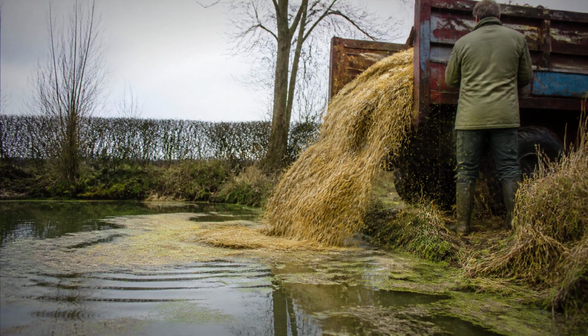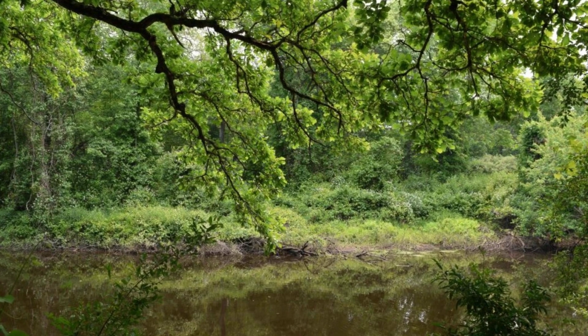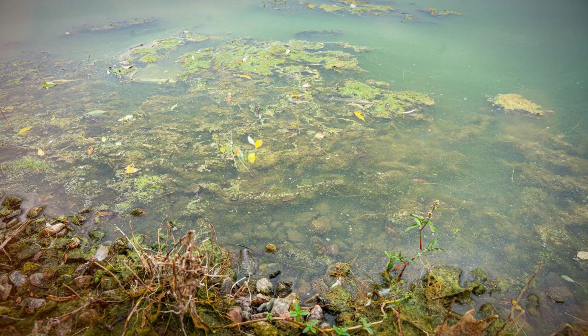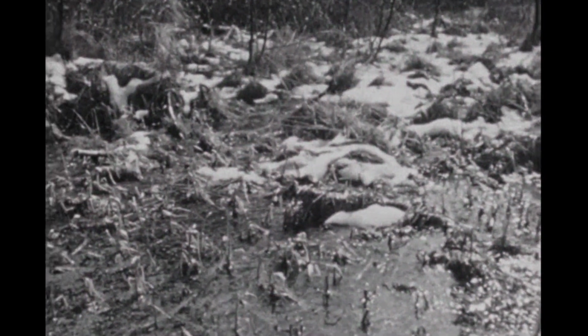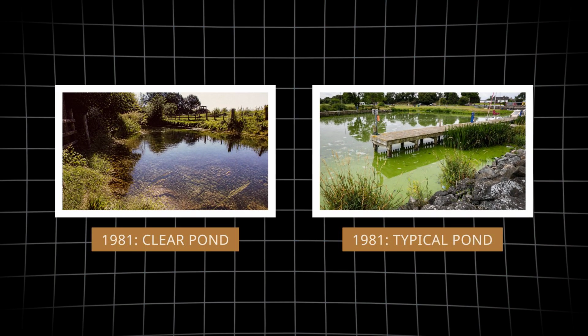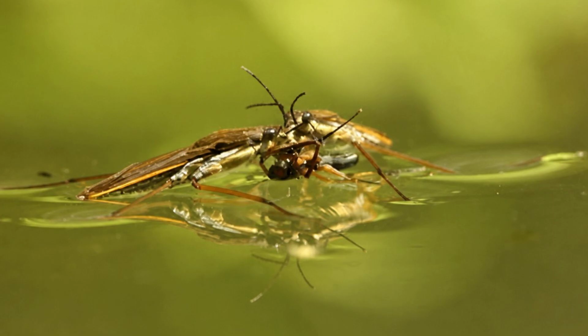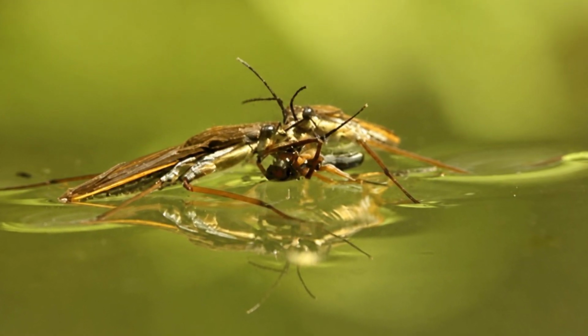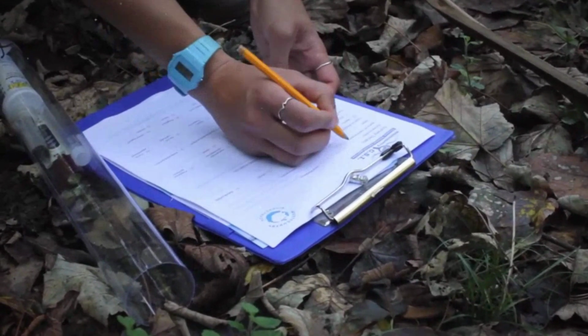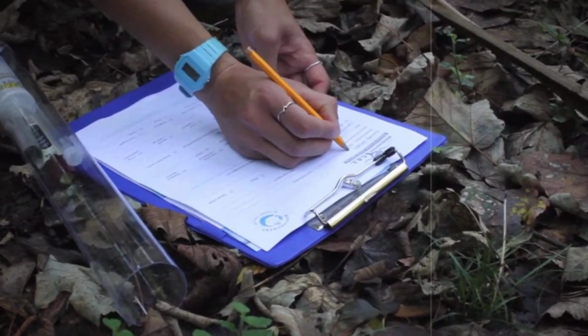Start with the accident. Around 1980, on farmland in England, a farmer had a problem every pond owner knows: water going thick and green every summer. But one pond behaved differently. A load of straw had fallen in and rotted over the winter, and the next year that pond stayed clearer than the rest. Less algae, no chemicals, just straw left to decay in the water. It could have stayed farm folklore. It didn't, because someone decided to test it.